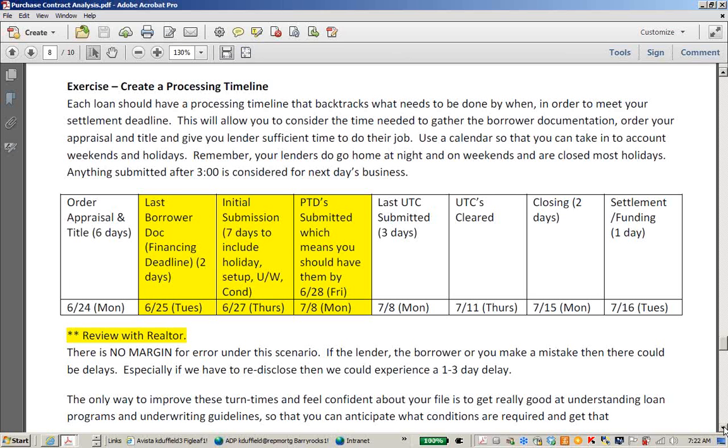Each loan should have a processing timeline that backtracks what needs to be done by when in order to meet your settlement deadline. This will allow you to consider the time needed to gather the borrower documentation, order your appraisal and title, and give your lender sufficient time to do their job. Use a calendar so that you can take into account weekends and holidays. And remember, your lenders do go home at night and on weekends and are closed most holidays. So anything submitted after 3 o'clock is considered for next day's business.